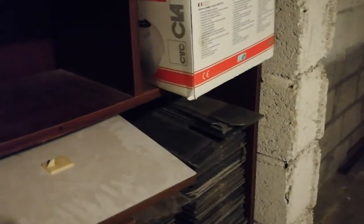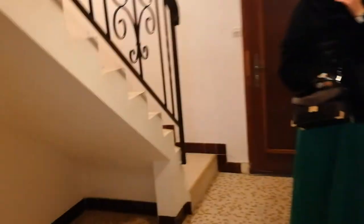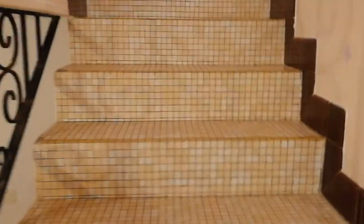Garage. That needs replacing. Garage door. In front is the kitchen.